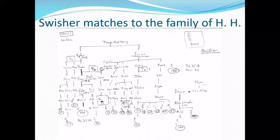Here's chart number 1. So this is particularly of interest because this is the line from Thomas McCleary down to Francis McCleary and Henry Swisher. And this is particularly looking at DD's matches at Ancestry.com. What's interesting here is that there's some fairly significant matches. One has 97 centimorgans shared DNA. Another has 108 centimorgans of shared DNA. There's 83, 73 here. And there's a couple of matches over here with fairly large amounts of shared DNA, 199 and 160 centimorgans.